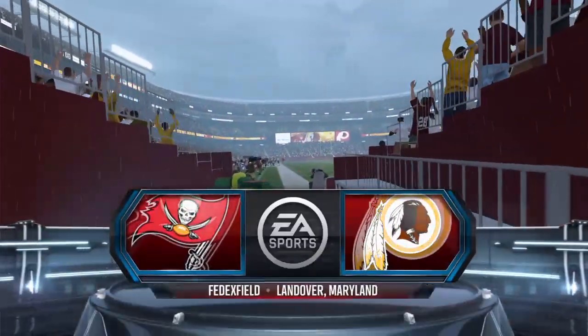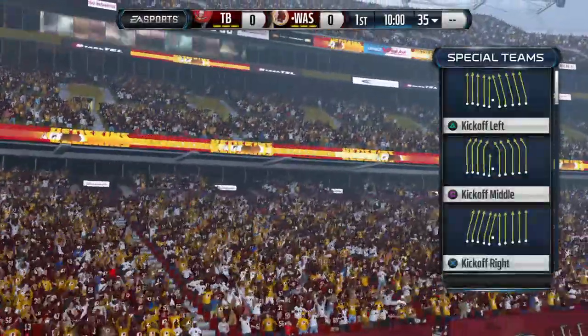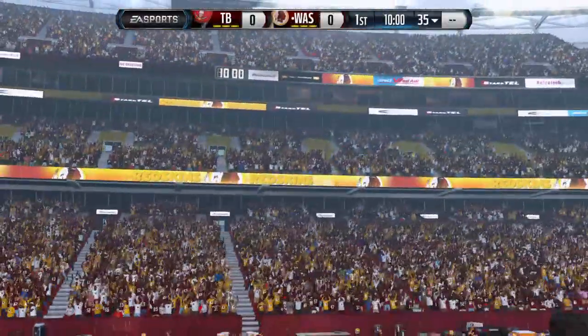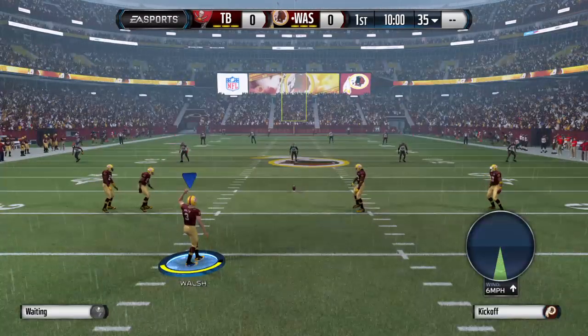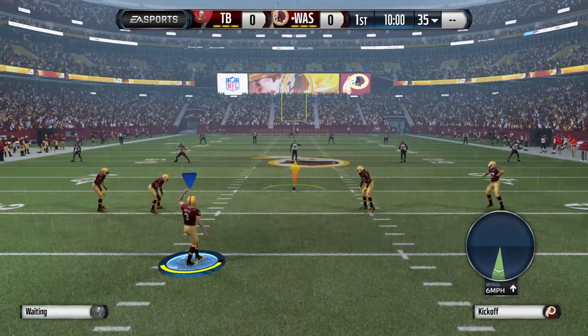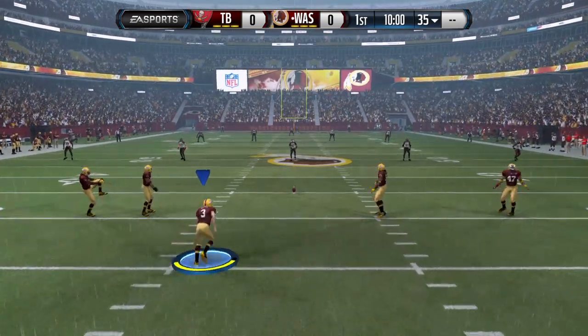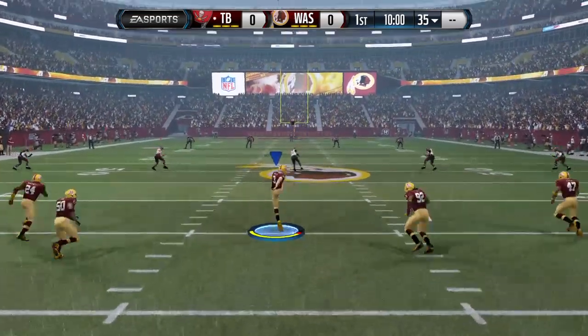Buccaneers, Redskins, rainy conditions here at kickoff, and the rain should continue throughout the day. It's pouring rain here, Phil, as we approach kickoff. When you see this kind of rain, Jim, it's about the feel. How will it hold up? If it keeps raining like this, it's going to be a huge factor in today's outcome.